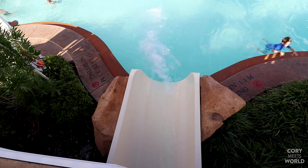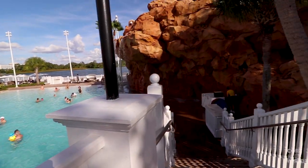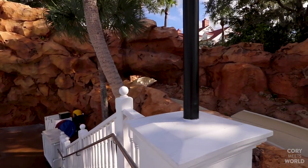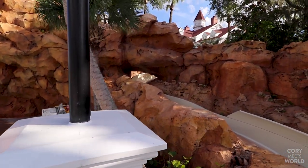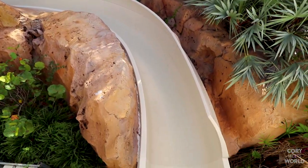I'm up on top of that bridge now, looking down towards the slide, and there's where it comes out. If I pan around, you can see up over the rocks here, this is where that slide comes through and zigzags and makes its way right under this bridge into the pool.